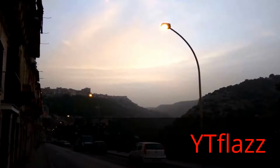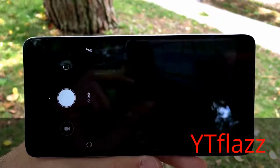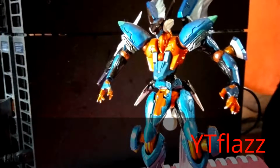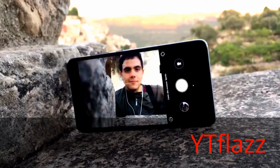Low light pictures are below average, and the lack of an OIS tends to produce poor quality pictures with a lot of blur. Even HDR is not enough to save the day and adds some delay between shots. The front-facing 5-megapixel camera is good enough for random selfies, but again the software doesn't express the full potential of the sensor.